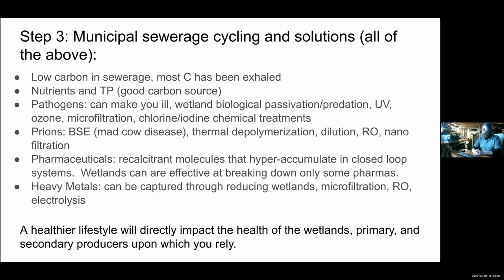One thing with pharmaceuticals, heavy metals, and these things that are in human waste is that a healthier lifestyle will directly impact the health of the wetlands, primary and secondary producers upon which you rely. You know, food in, food out. And if you can maintain a pretty healthy lifestyle as much as possible, that will also determine what's going into your waste reactors, which then will determine as they're broken down what the byproducts could potentially be for other portions of your habitat, of your ocean-bound ecosystem, essentially.